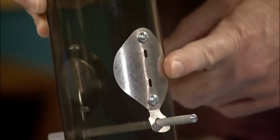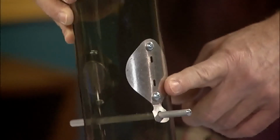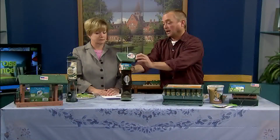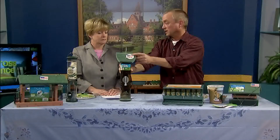Later in the year, pine siskins will feed off of it. So it's specifically designed for that. Again, this is one that has the smaller perches. You're not going to have blue jays or anybody that big eating the Niger seed right off anyway. Again, with these new Audubon feeders, all of this green stuff is recyclable plastic.